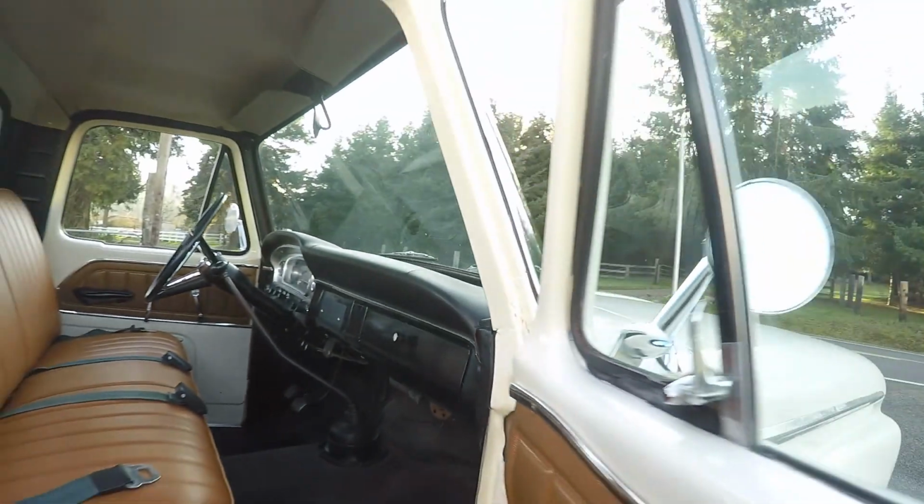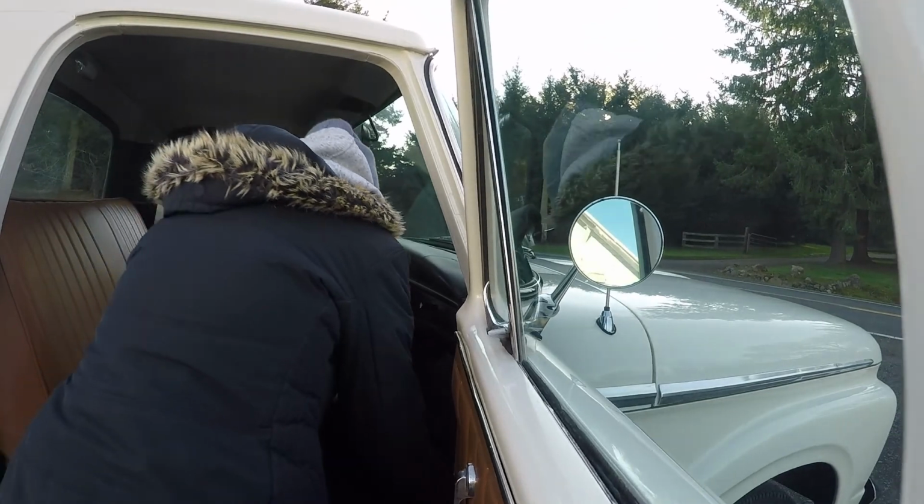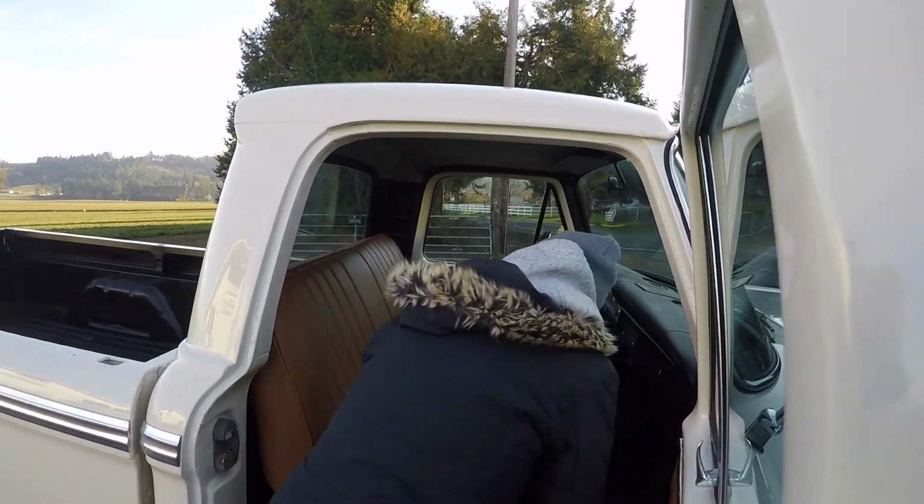And then I don't know if you can get the camera. There's a little right here. There's about a 4-inch area of rust bubbling right there. So we wanted to make sure to point that out. Otherwise, the truck is pretty rust free, but wanted to make sure that you can see that.